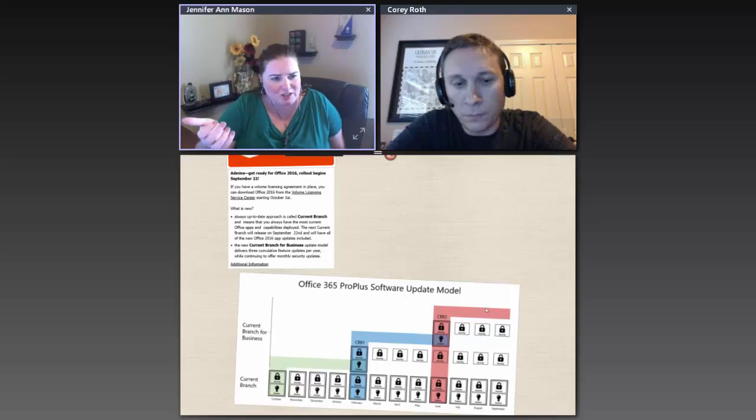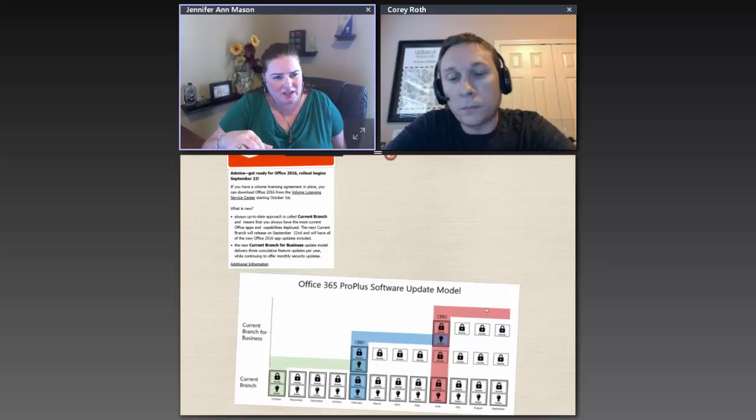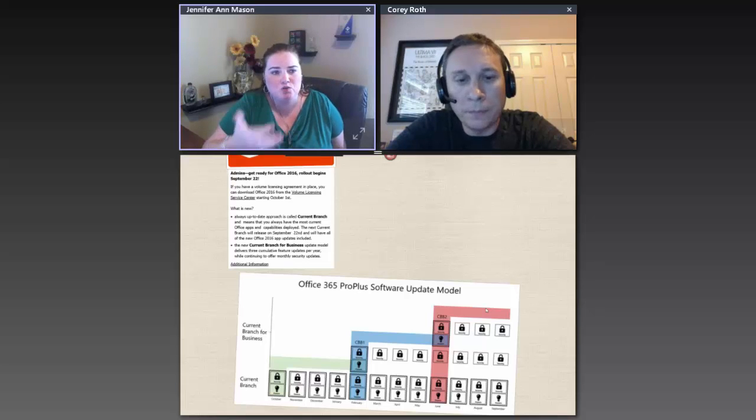And so current branch is something that they implemented with Windows 10. And so basically what it allows you to do is the idea with always having the most up-to-date software is that every month you're going to get feature updates and security updates. What current branch for business does is it allows you to create more of a cycle. So every month you still get the security updates, but you just roll the feature updates every 3 months. And so that gives you more ability to test.